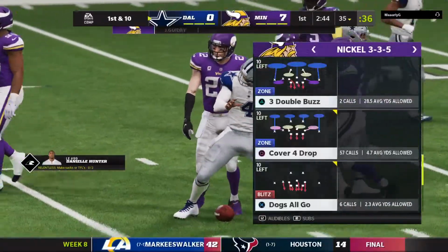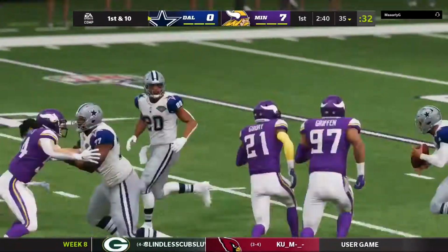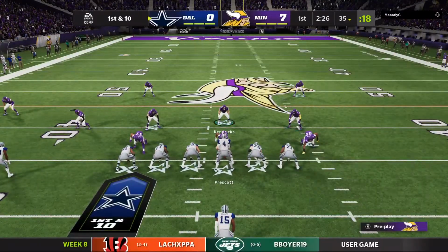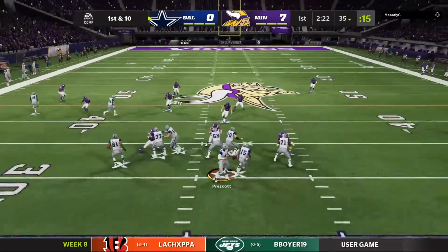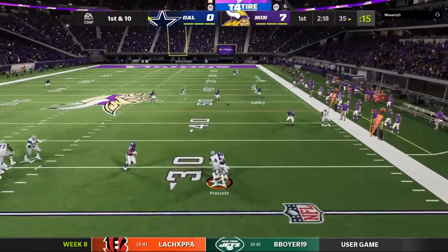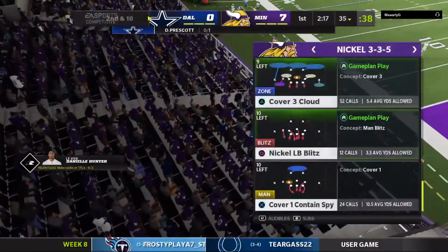At least it would appear that way. He didn't get it by much, but yes, they do get the conversion on 3rd and 1. Ball up to the 35 now as they come up on 1st and 10. Play fake. Here's Prescott. Flush to his right. And it's incomplete. Took a shot, couldn't connect.